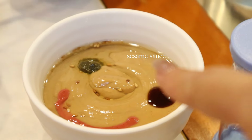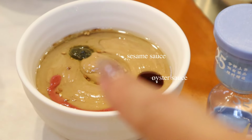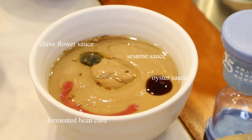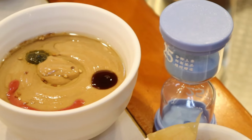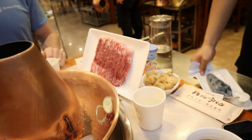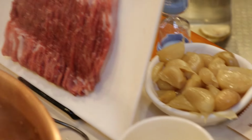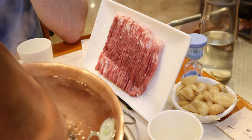So that's sesame sauce, a little bit oyster sauce. I think there's a little bit of leek flower sauce, and then some sort of tofu. I think it has peanuts in there. So it's sesame and peanut sauce. There's the lamb. That's shrimp paste. Look at this lamb. Sticky. I think that's how they show it's fresh.